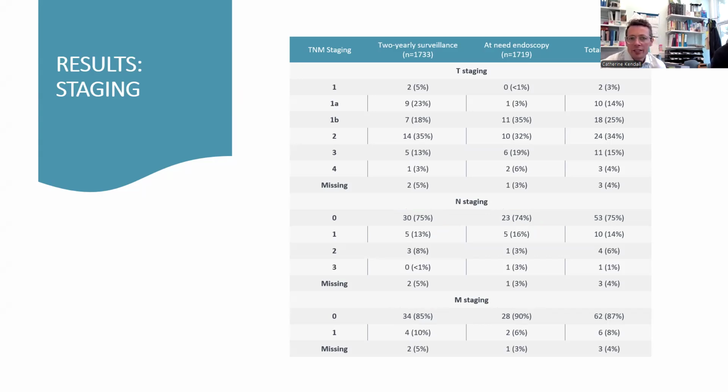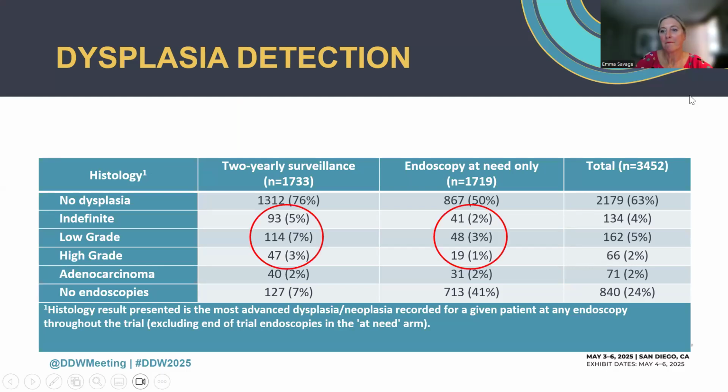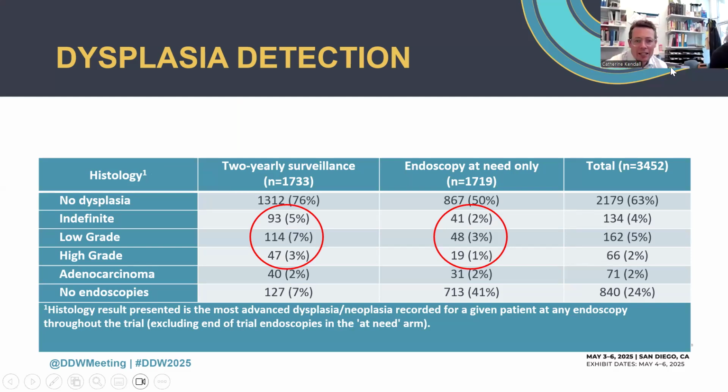Okay, thank you. If you move on to the next slide, please. Okay, and again, there's some red circles if you click on here. So surveillance is clearly better at detecting dysplasia. So in terms of trying to detect dysplasia, we're picking up more of it with surveillance. But as we've seen from our primary outcome and some of those key secondary outcome measures, it turns out that that isn't enough to really make a difference in terms of cases of esophageal adenocarcinoma, cancer deaths, or overall survival.